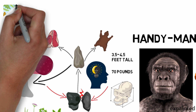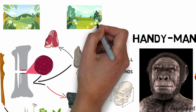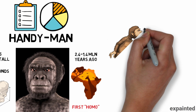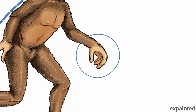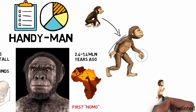Evidence shows that Handyman carried tools to new locations, demonstrating foresight and an understanding of their surroundings. This wasn't just survival, it was a step toward planning and resourcefulness. Physically, Handyman had long arms for climbing trees, but also nimble hands capable of gripping and shaping tools. This combination of traits made them pioneers, bridging the gap between ape-like ancestors and the humans we recognize today.